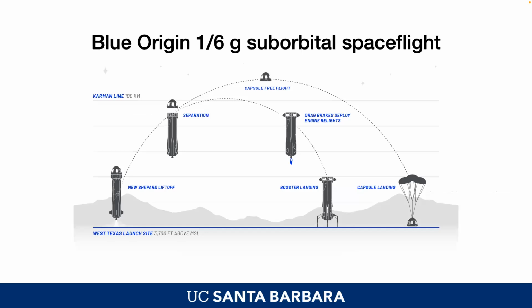So we have a really cool, unique opportunity with a Blue Origin 1/6 gravity suborbital spaceflight. So our device will be riding on a Blue Origin rocket. The way it works, the rocket goes up. There's a space capsule at the top that separates. It flies through space for a little bit, and then it comes down. But this is the thing that Jeff Bezos is famous for flying on, with some other people.